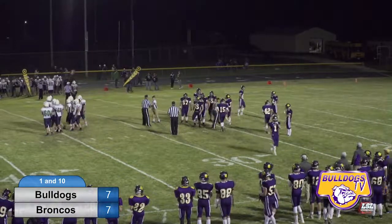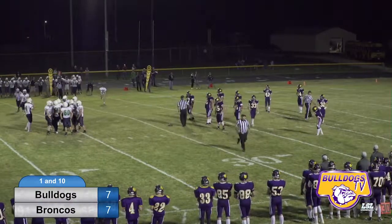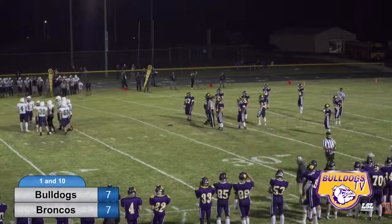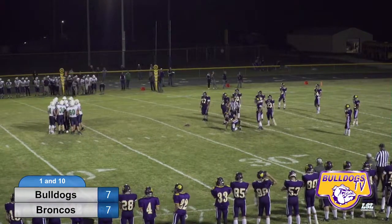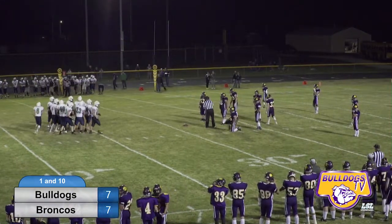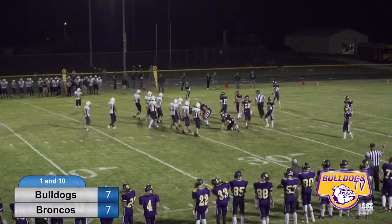It's always ill-advised to roll left and throw back across your body to the middle of the field. I think Brett Favre used to do that a lot and get in trouble. He did that against the Saints when we should have gone to the Super Bowl and won. But anyway, not an advised thing to do there.